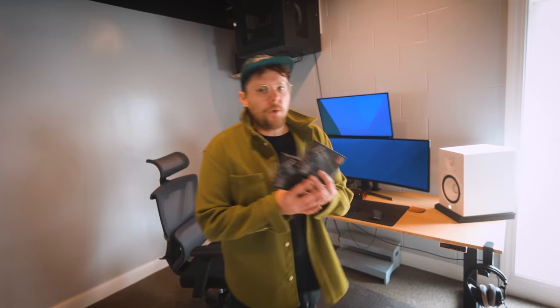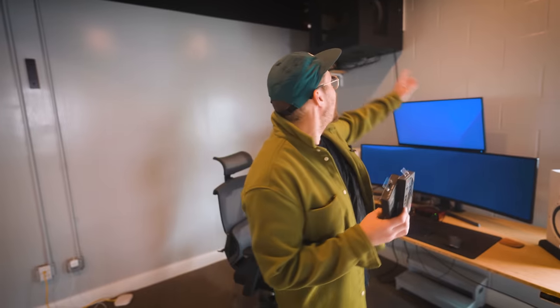I actually picked up some 4 terabyte SSDs to increase our SSD cache. We're gonna swap those out. The new NAS, we've been using it for about 2 months now. It is working so awesome. I am so happy with that upgrade.